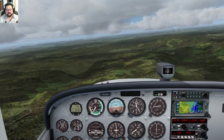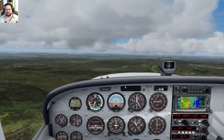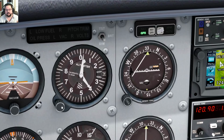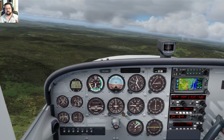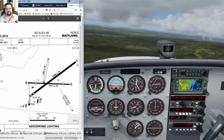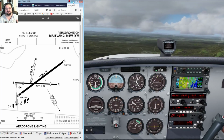Cool. Wind 090, so it's east, 9 knots, and QNH 1017. Set the QNH now. Setting one off. There we go. And with an easterly, we'll probably land on 05, and do the backtrack, and then vacate where we can.